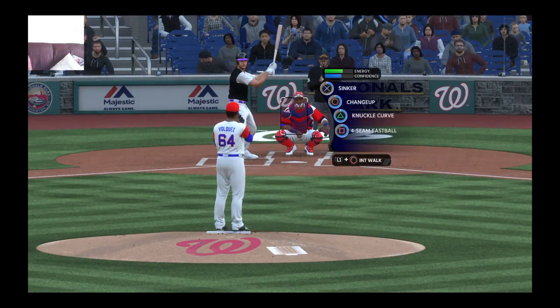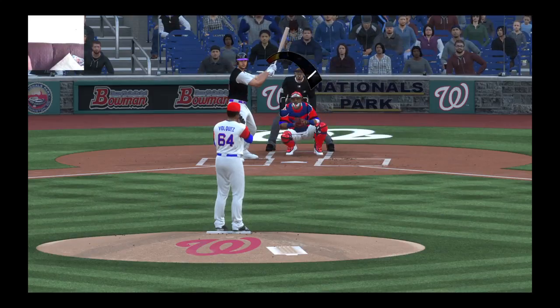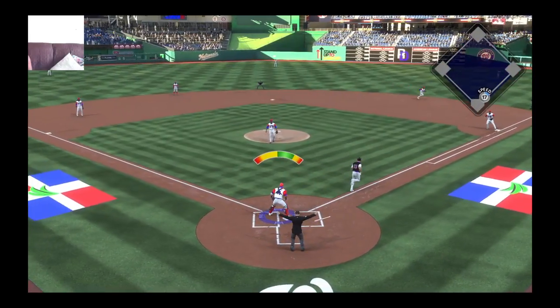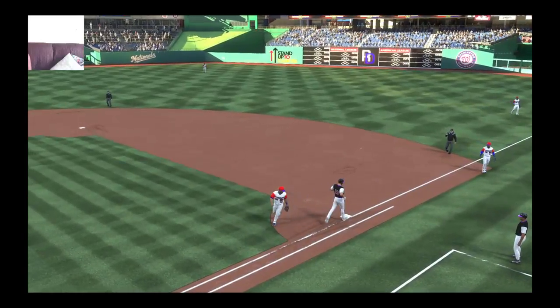Breaking ball in for a strike. Hey, from an offensive standpoint, you better get it ready. This guy is not throwing a ton of pitches. He's confident in his stuff. He's pounding the zone. He's got 2 quick outs. You better pull the trigger. And the throw is in time. It's a strikeout, and the play at first.